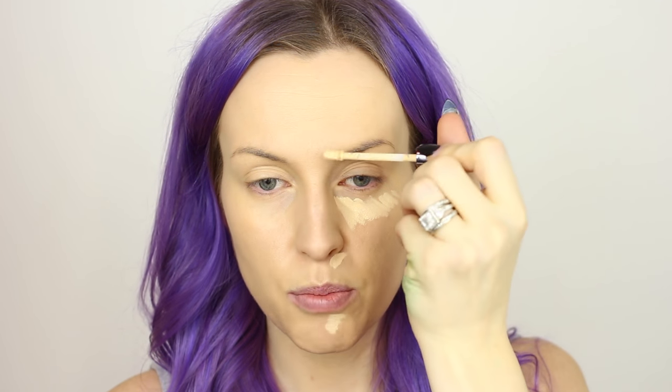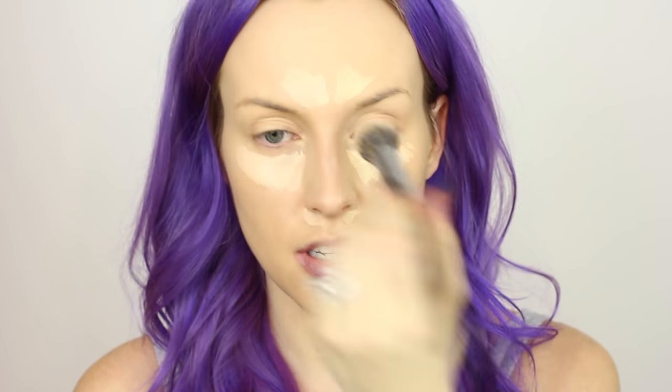And the Maybelline one also doesn't blend out as nicely. Sometimes it can be a little patchy when you blend it out. You will see what happens. So as you can see, the shade is a little more neutral than the Urban Decay one. So now I'm just going to blend it all out using a Morphe E48 brush.